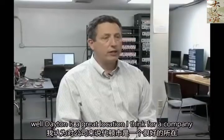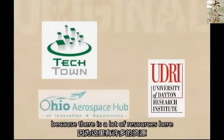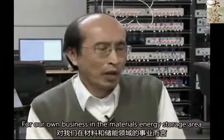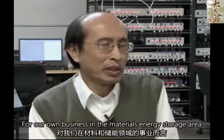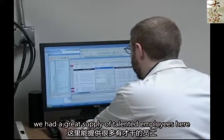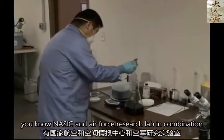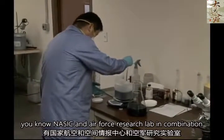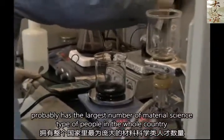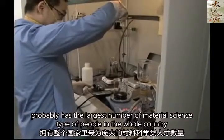Well, Dayton is a great location, I think, for a company because there is a lot of resources here, particularly in the composites and advanced materials field. For our own business in the materials energy storage area, we had a great supply of talented employees here. UDRI and Wright State and Air Force Research Lab in combination probably has the largest number of material science type of people in the whole country.